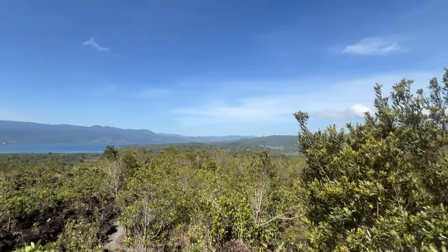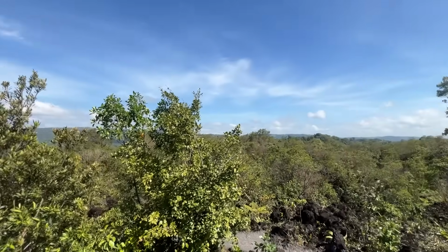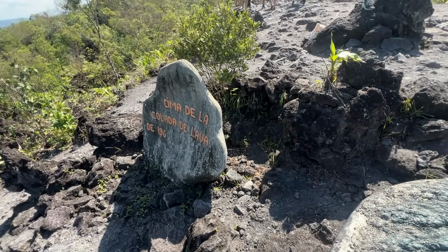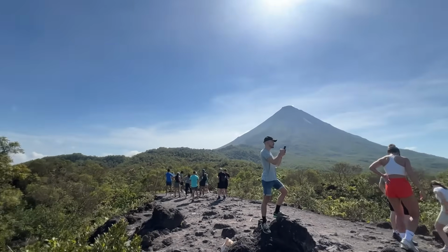Again, it's all gonna depend on how much wildlife you're trying to see and soak in. My head was pretty much down while I was just getting through. Cima de la Colada de Lava de 1968. But yeah, this place is freaking sick. So glad I did this. Definitely one of the highlights of La Fortuna. Absolutely put it on your list to do. Like I said, the ATVing is fun, zip lining, but you can do that literally anywhere in the world. You're not going to get these views anywhere in the world, so highly, highly recommend.